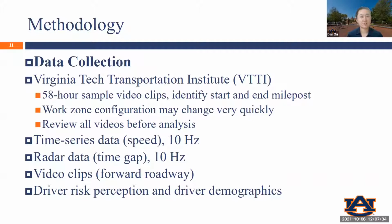So in the data collection and reduction part, we first had a conference call with Virginia Tech to request proper work zone NDS data. And then they delivered 58-hour sample video clips to identify the work zone start and end milepost. So the trips traversed in the same locations during the same time periods can be exported. And exported time interval covers at most 20 weeks. Typically 10 weeks before and 10 weeks after the identified sample events occurred.